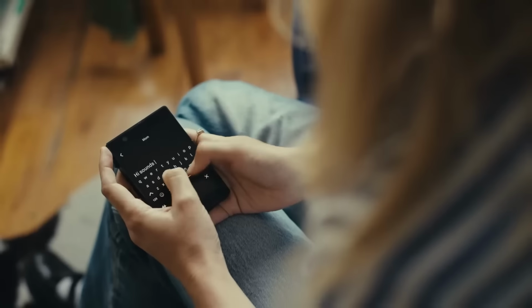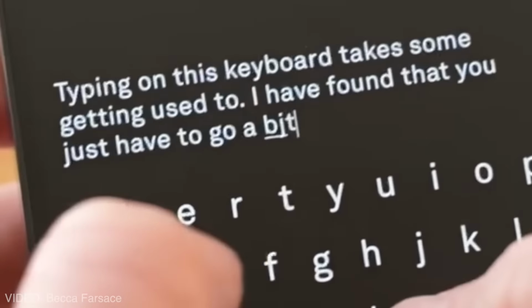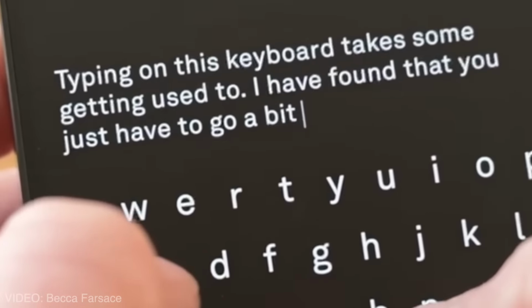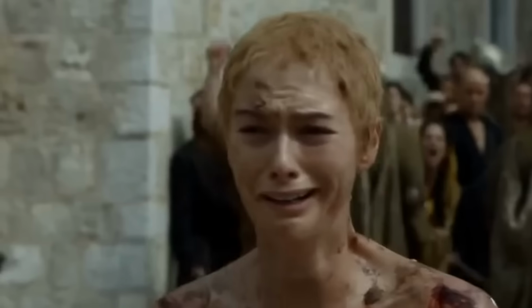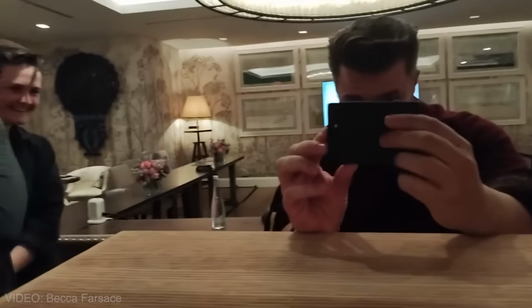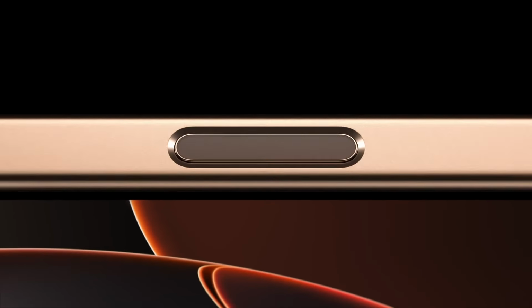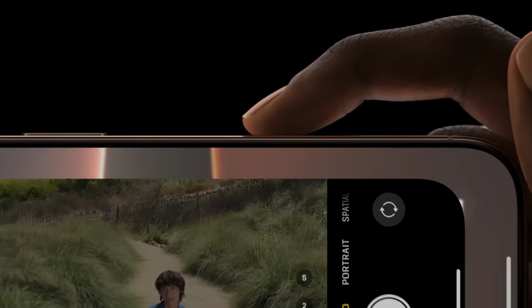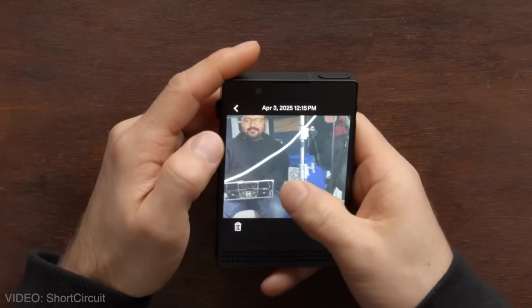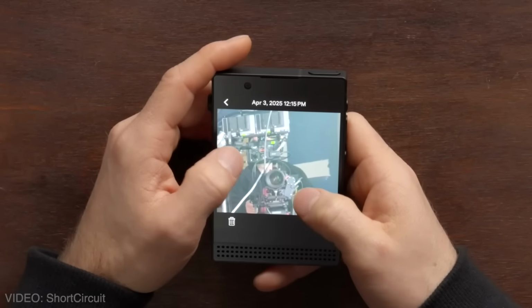And likewise, it's a slow text and notes app, because it'll detect when you spell something wrong, but it won't correct it for you, because you need to feel the shame. It's a bad camera, because it has no stabilization, and the camera button is an actual button, instead of a laptop trackpad or whatever the heck we got going on. There's so much noise, and the color is atrocious.